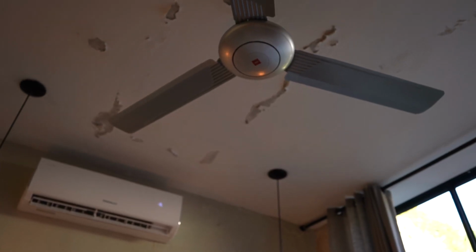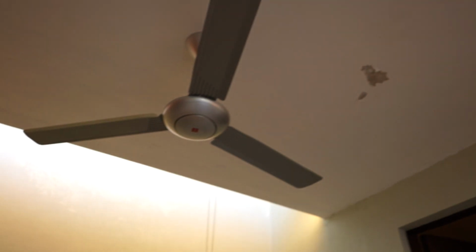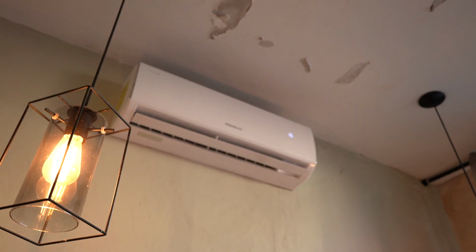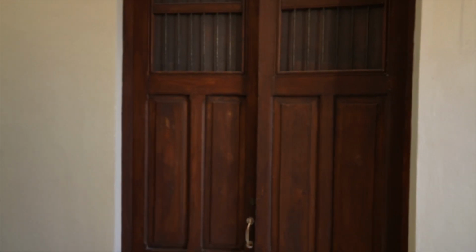There are 2 fans in the living room, one here and one over the workstation. There is a complete AC unit inside the living room as well. Since this is an Airbnb and you don't have to pay for electricity, run that AC all day so you can keep your apartment cool.